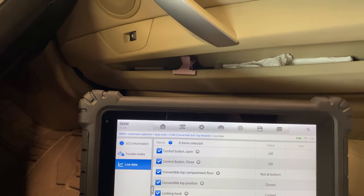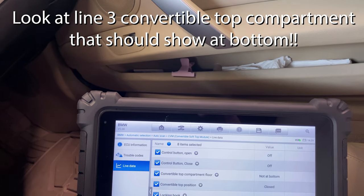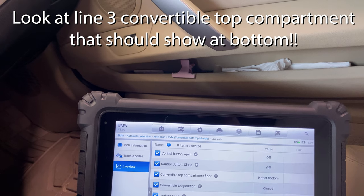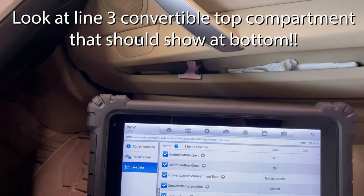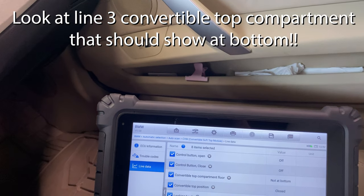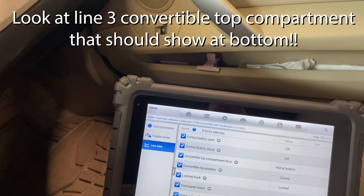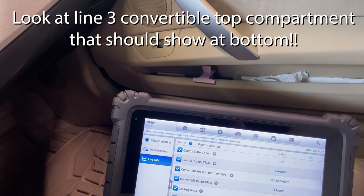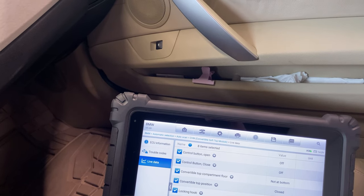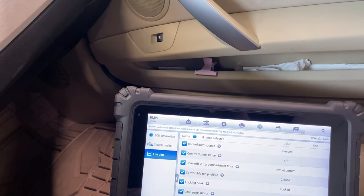let's adjust the locks. I'm just operating the door lock, see if anything changes. Nope. I'm going to open one door. Let me see if I can open the sunroof. I am pressing the control button to close, it says. Now pressing the one for open. Locking hook is lock.